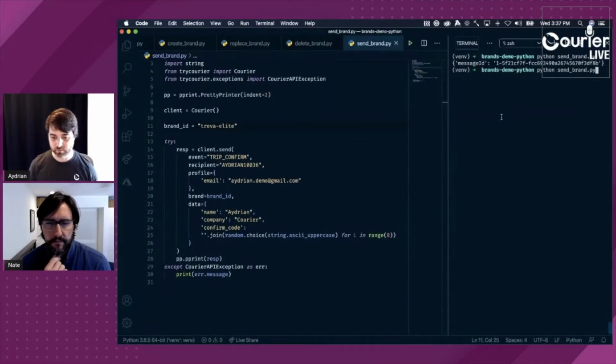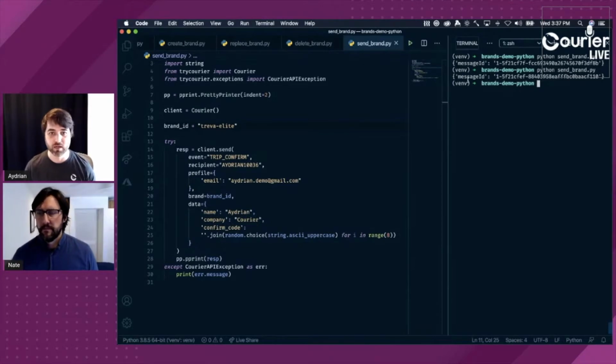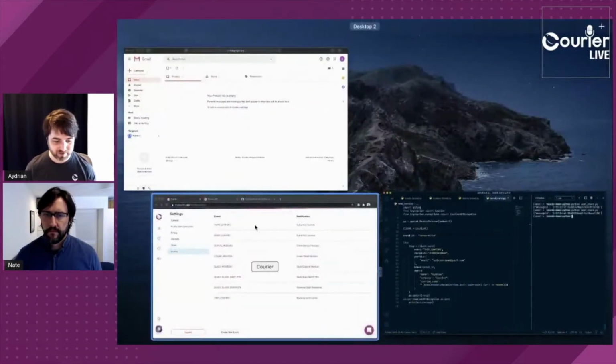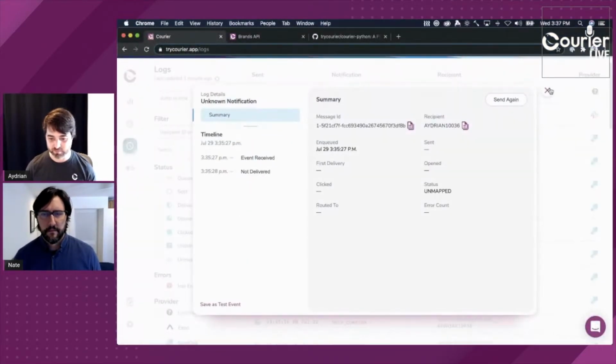And so I'm going to hit send brand again. We're going to get a different message ID. Message IDs are good. It means that something's happening. And we'll go back into the logs, and I'm going to close this one.